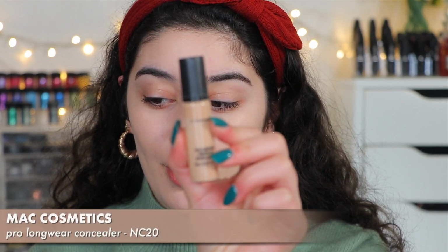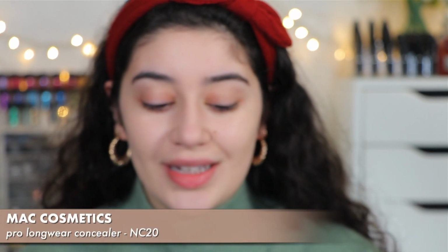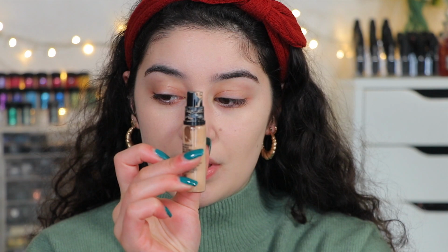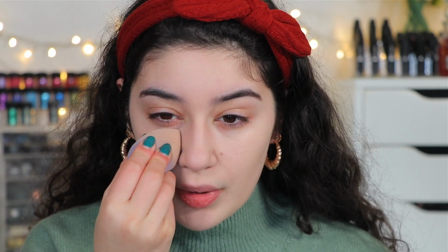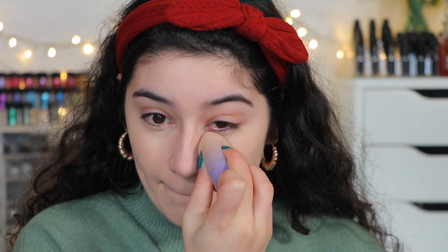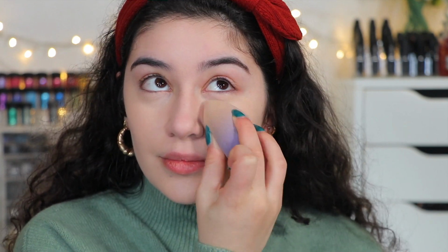Now for my concealer, I'm using an old favorite. This is the MAC Pro Longwear Concealer in NC20. This is a must. You have to try out this concealer. It's absolutely amazing. It comes in a kind of pump bottle. It is so creamy and hydrating, and it gives you the most beautiful radiant satin finish underneath the eyes and covers. It's one of the best, creamiest, most lightweight concealers in my opinion. So definitely check out the Pro Longwear concealer. I feel like absolutely no one uses it anymore.